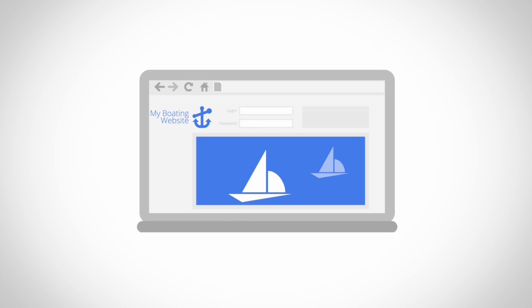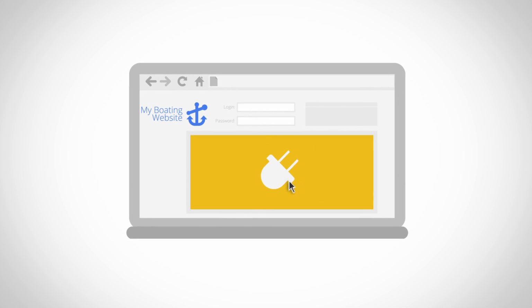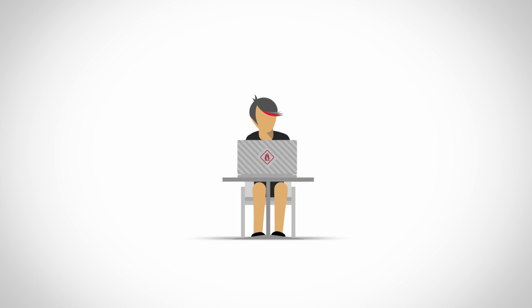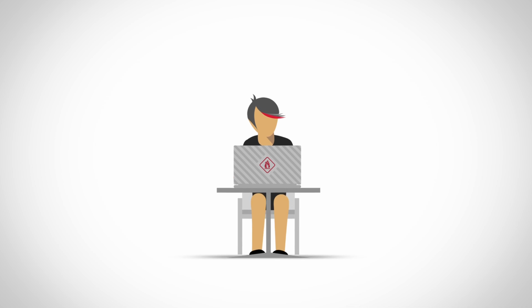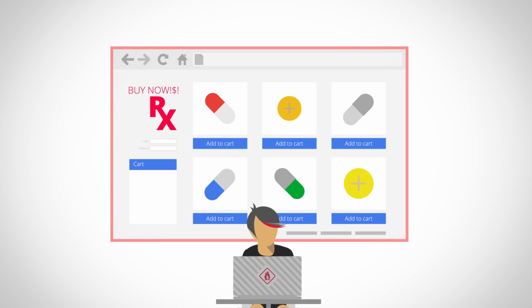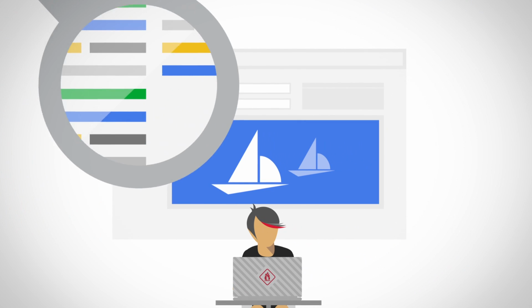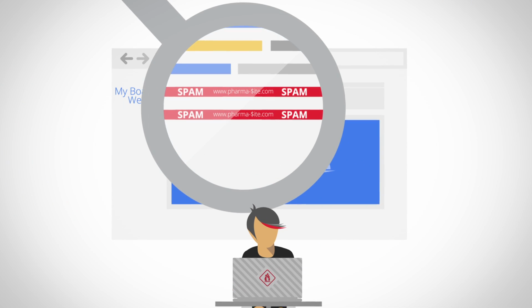Let's say you have a great site about boating, and you install on your site a fun plugin or add-on software that you think visitors might like. Meanwhile, a far less scrupulous site owner, the hacker, is out to make money in any way possible from her pharmaceutical e-commerce website that sells prescription drugs. Rather than work hard to build a legitimate business that customers appreciate, thereby bringing positive reviews and merited links, this site owner chooses another path, hacking into innocent sites and adding links and text herself.